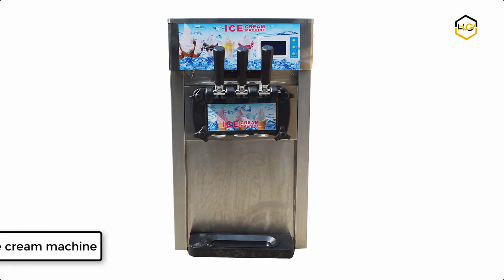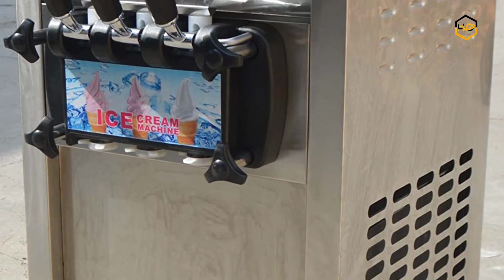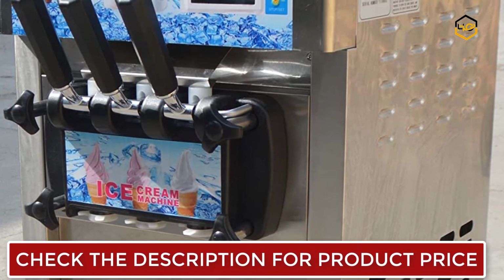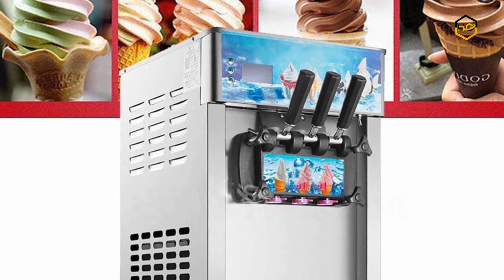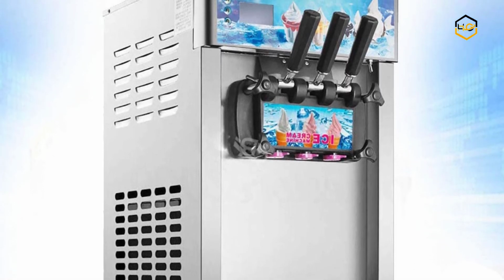At number 1 we have the Vive ice cream machine. It is made of a high quality and durable stainless steel body. The hardness of the ice cream can be adjusted. Its LED display can show the making number, hardness and temperature, convenient to operate. Its fluorine-free high-performance compressor has quick cooling speed and good stability.